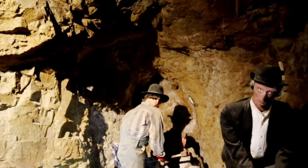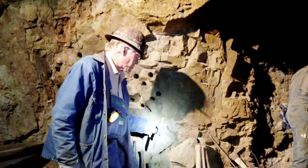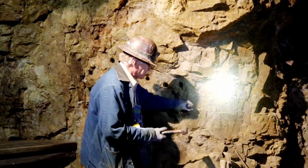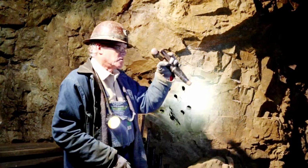This small sledgehammer is what we call a single jack. This is your drill steel, sometimes called a bull steel, and you put that up against the rock, and every time you hit it with a single jack, you turn it, and that helps drill the hole out more evenly. This is when you're working alone, using those tools.